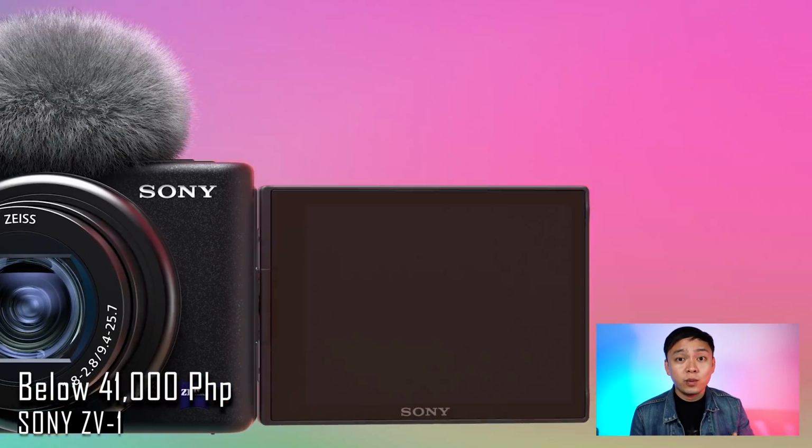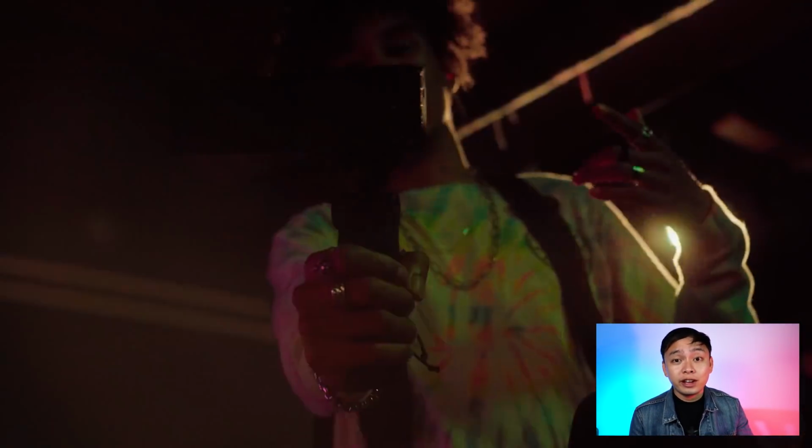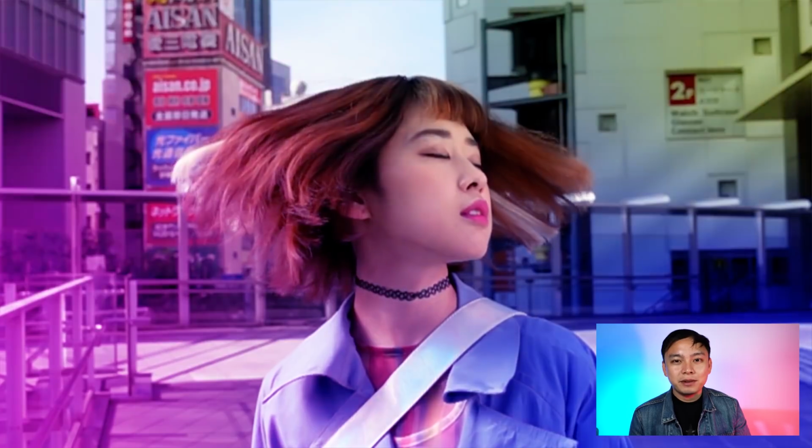The next on the list is Sony ZV-1. It's 41,000 pesos less. The lens is attached to the camera so you do not need to buy other lenses, but you can buy a wide angle adapter. It's super light, it has flip screen and it can shoot 4K at 30 frames per second. It can shoot slow-mo at 960 frames per second. I think it's the best for budget camera.